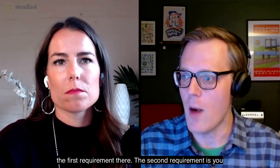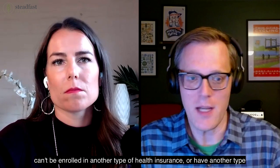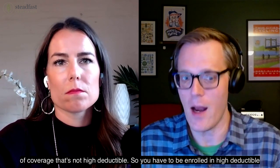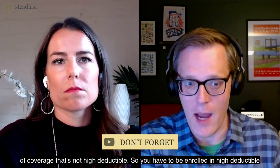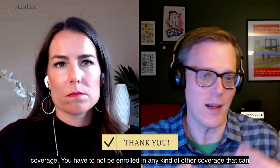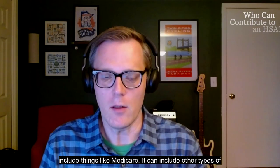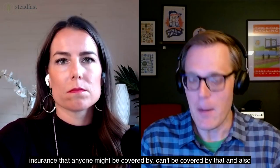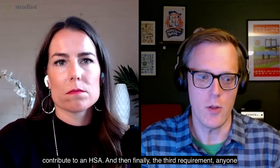The second requirement is you can't be enrolled in another type of health insurance or have another type of coverage that's not high deductible. So you have to be enrolled in a high deductible coverage. You have to not be enrolled in any kind of other coverage. And that can include things like Medicare. It can include just other types of insurance that anyone might be covered by. You can't be covered by that and also contribute to an HSA.